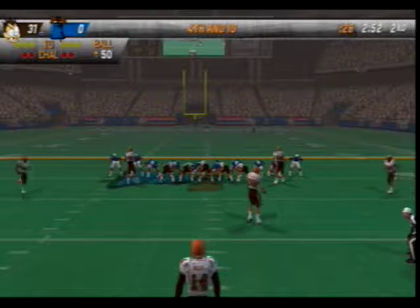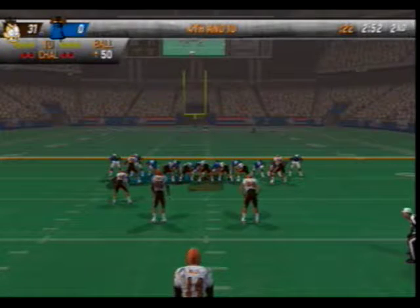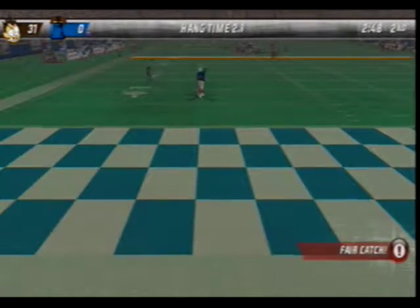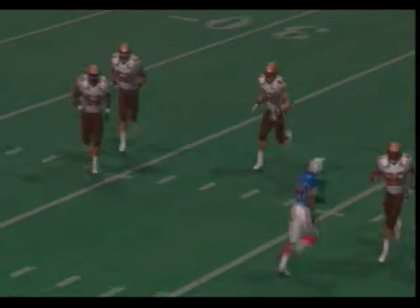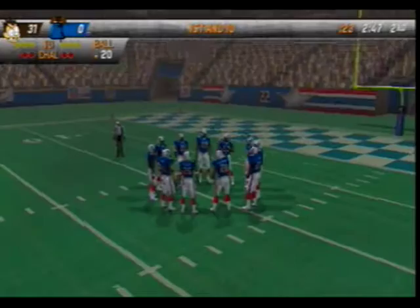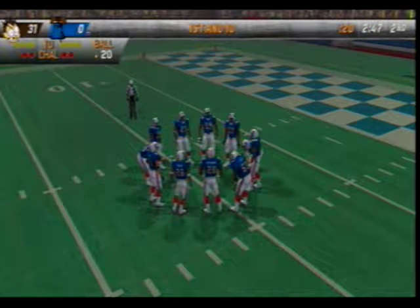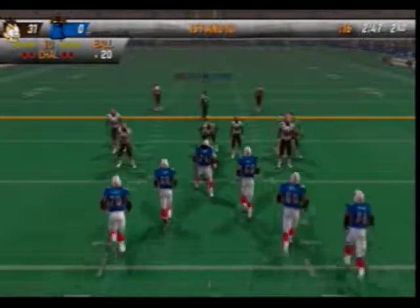Miller comes into the game for the punt. Wilkins sets up, waiting for the punt. Won't take a chance trying to return this one. Ball on their own 20. Ball on the 20-yard line.